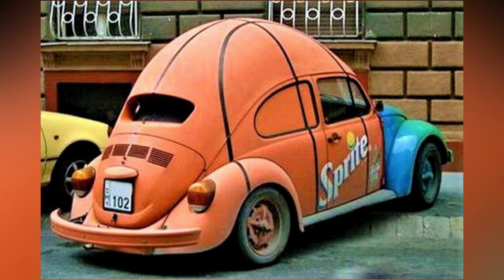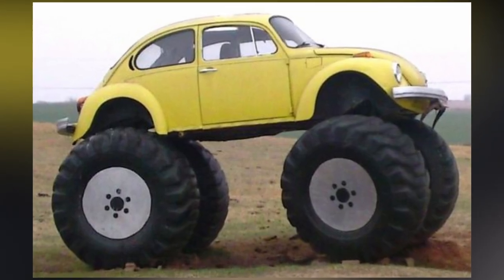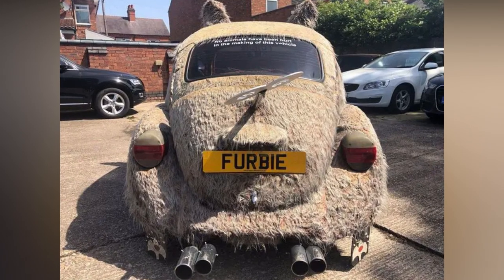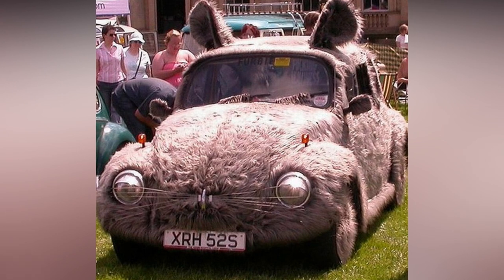The VW Beetle Lowrider. The VW Beetle Lowrider is a car that combines the Beetle's charm with the lowrider culture. With a lowered suspension, hydraulic lifts, and custom paint jobs, this car is perfect for those who want to cruise the streets in style. While it may not be the most practical car on the road, it is certainly one of the most entertaining.